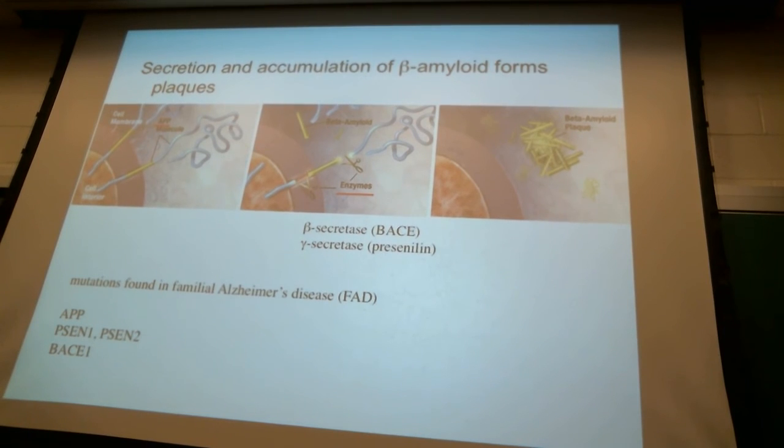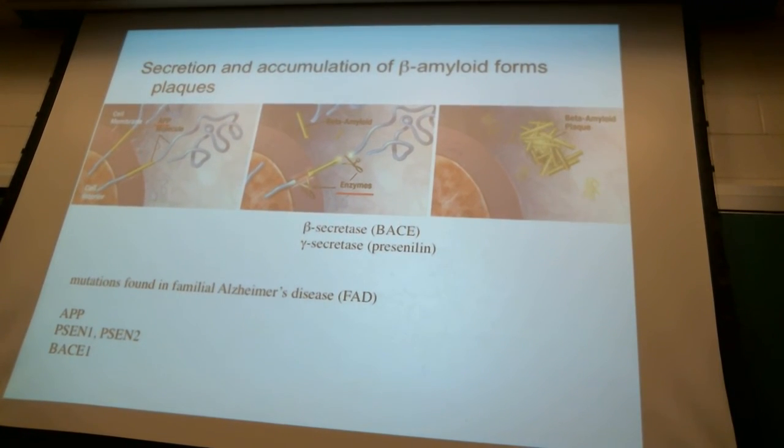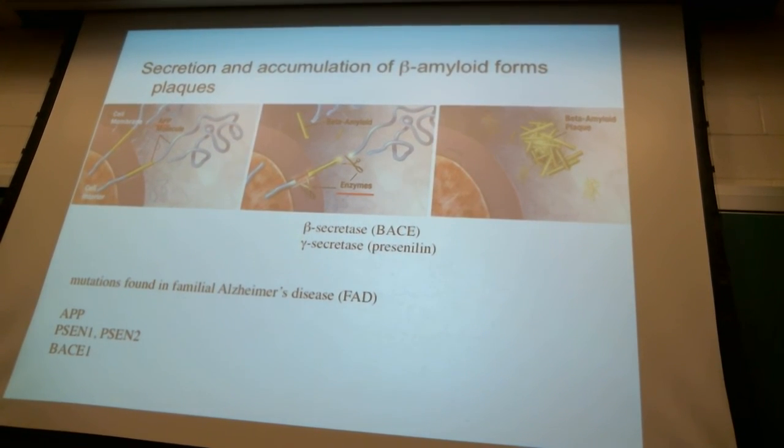To confirm this, scientists made transgenic mice carrying those mutant APP or presenilin, and those mice formed the plaque. And their memory is impaired too. So they show Alzheimer-like symptoms. So they do get Alzheimer's disease. Mouse can get Alzheimer's disease if they carry this. So it looks like this formation of plaque is a key factor.